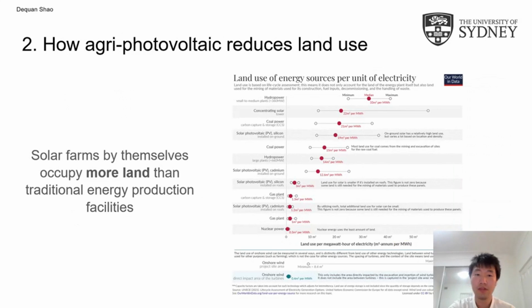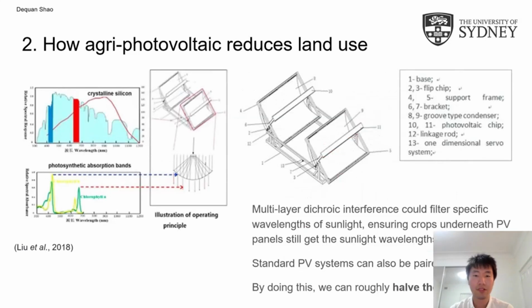As for solar farms, although they may need more land than traditional fossil fuel plants, as we could see on the slide, we could reduce land use by combining photovoltaic panels and cropland. For example, by covering glass panels with multi-layer dichroic interference films, we could filter out specific wavelengths of sunlight for photosynthesis and farming, and reflect and focus the remaining sunlight on concentrated solar cells for photovoltaic power generation.